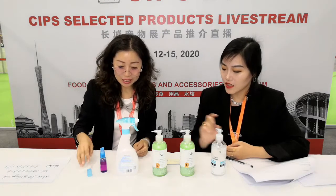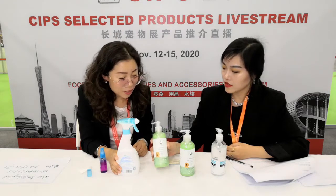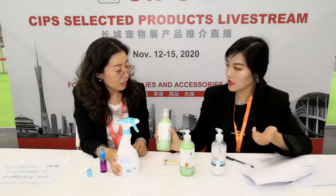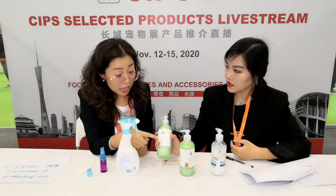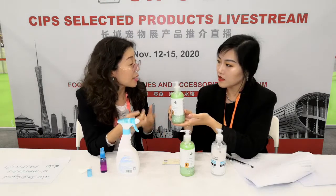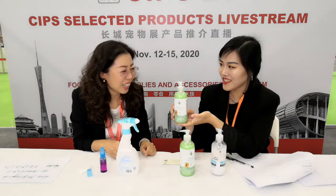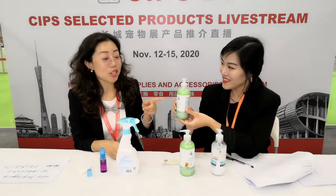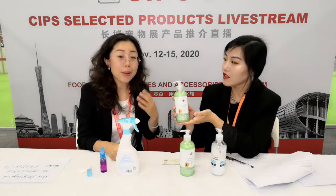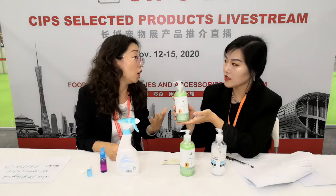Is this the shampoo for dogs? Yes, this shampoo is for dogs. What's the difference between the normal shampoo and this one? The name is pet hemp shampoo. Hemp is very sensitive for us. Is hemp an illegal ingredient in China? For this product, the active ingredient is pet oil from hemp seed oil, so it is very lawful.